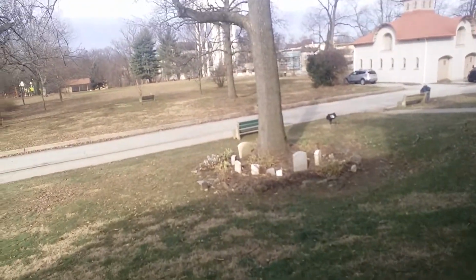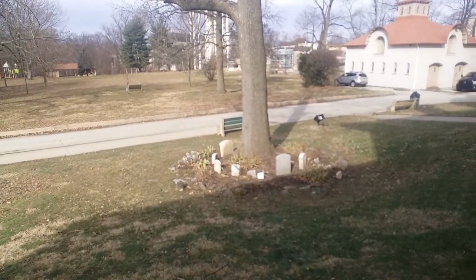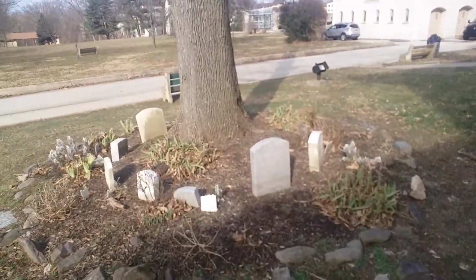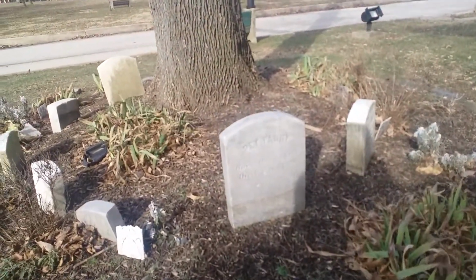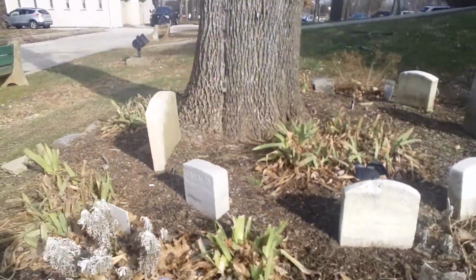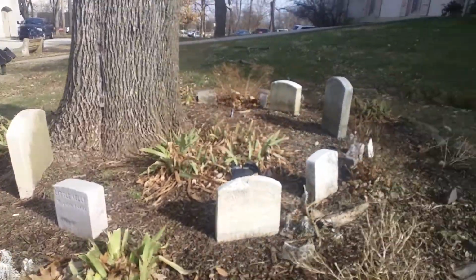It's the pet cemetery for all their pets. That's from the 1800s. Oh, little Nelly.